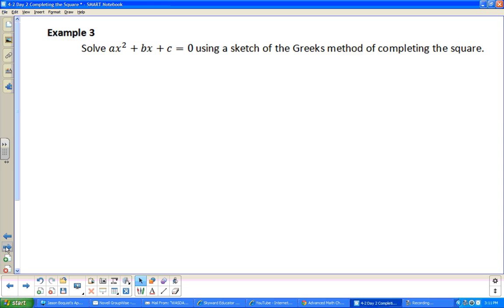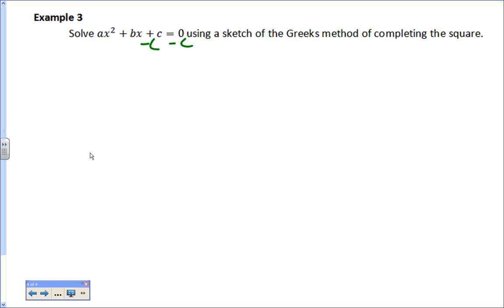All right? And so what we're going to do is we're still going to do form A, which means that that constant is not in the correct location. So I got to move it to the other side, right? So I, in essence, have to solve. So subtract C. I need to solve, and I think we're going to need a full screen here. Ax squared plus bx equals negative C. And this is almost in form A now.